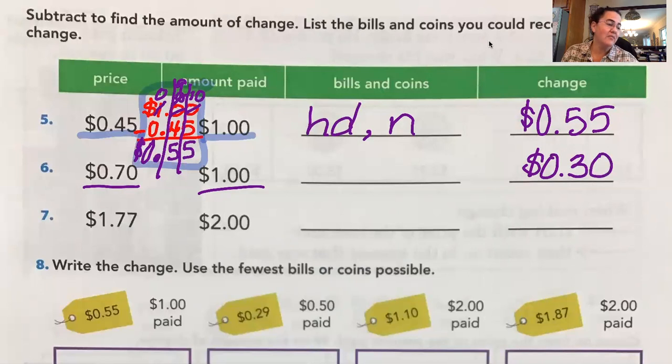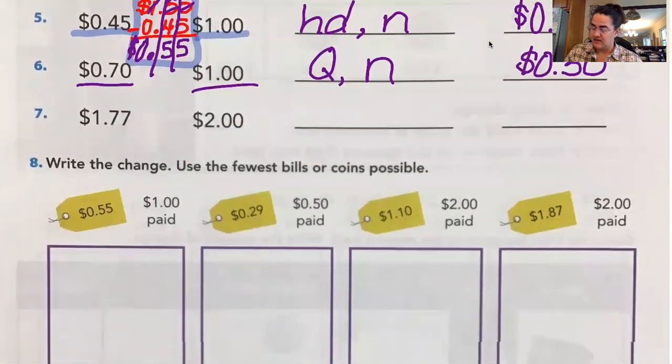Now, how can I make 30 cents? Sean. Good. We'll have a quarter and a nickel. Good job. Okay, I want you to practice number 7 on your own, and if you need help, you wait. At the very end, I'll come back and work on it with you. Let's move on to number 8.